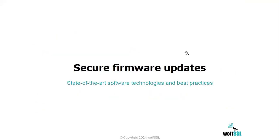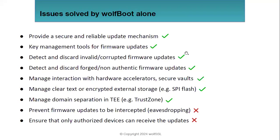This, let's say, concludes the part about the bootloader itself. I want to spend a few more words about what problems we have solved so far with the bootloader itself and what needs to be addressed in the application space. So we do provide a secure and reliable update mechanism. We do have those key management tools that are very handy and they can be used for preparing those firmware updates. We can detect and discard invalid or corrupted firmware, or forged or not authentic.